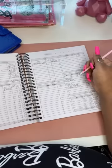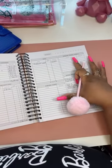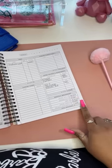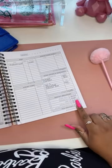I'm not going to fill all those in yet because I don't know 100% for sure which all I'm going to need, but this just gives me a general idea of how my spending should be going when I'm doing each paycheck.